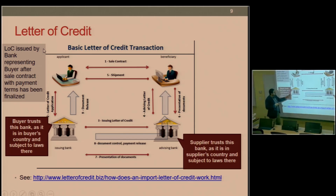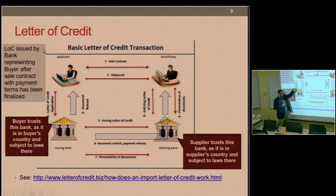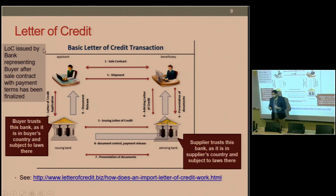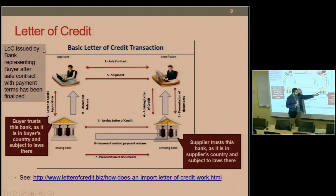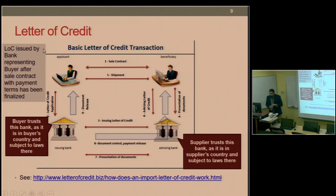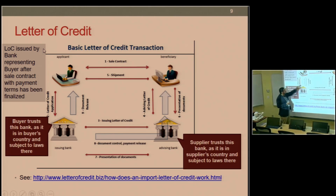Then this bank takes the letter of credit and it endorses it, gives it to the buyer. The buyer takes the letter of credit to the port and gets the goods. Now obviously the payment might happen after 30 days, 60 days, 90 days, whatever the terms are. But once the supplier gives the bill of lading, the clock starts. So the supplier will automatically get paid after 30 days, 60 days, or 90 days as the term may be.